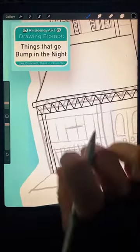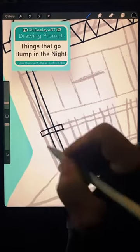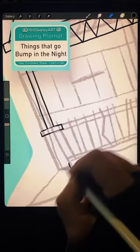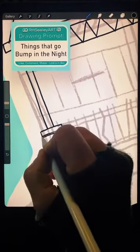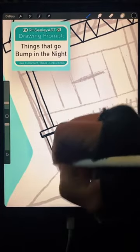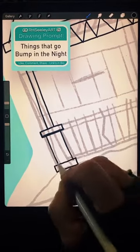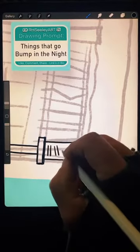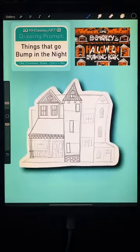I'm going to do this post a little fancy. Put a box on it. So I'm going to go back and erase myself. Then I want this to look slatted as well, so I'm going to do some bigger 11s. 11, 11, 11, 11. Just little tiny details.